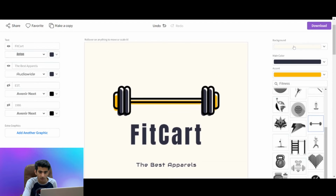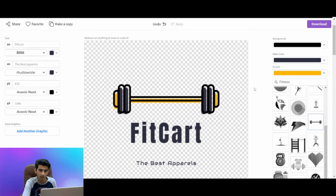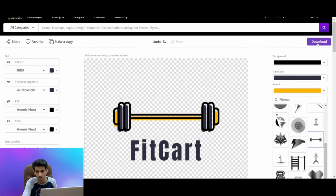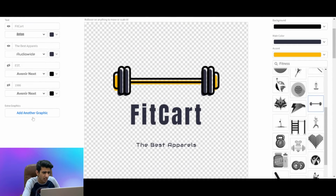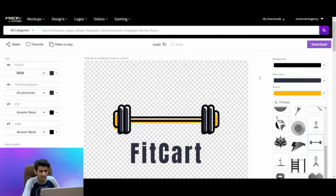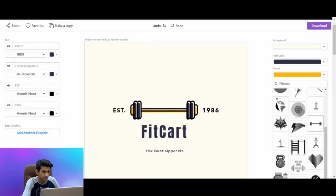Same thing here. You can either go for a background, or you can also download it using a transparent background, which is once again a very useful feature. Simply download it. You can change the color and everything of every element present over here. You can add extra graphics as well. So it's very easy to create a logo using Placeit. Very easy, right?